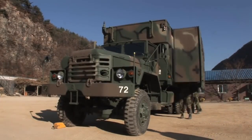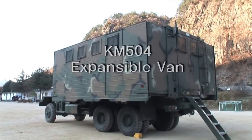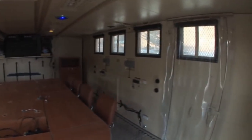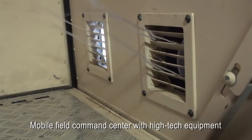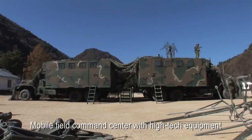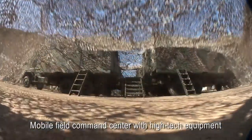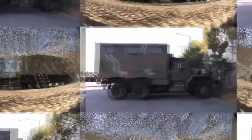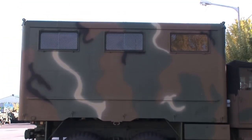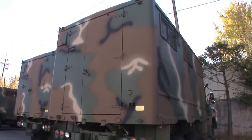The KM504 is an adaptable van that can quickly and easily transform into a military command post. It has been fulfilling the role of a mobile field command center with a complete air conditioning unit and both wired and wireless communication systems. KM506, which carries various parts for emergency repair, is already ready to be supplied.